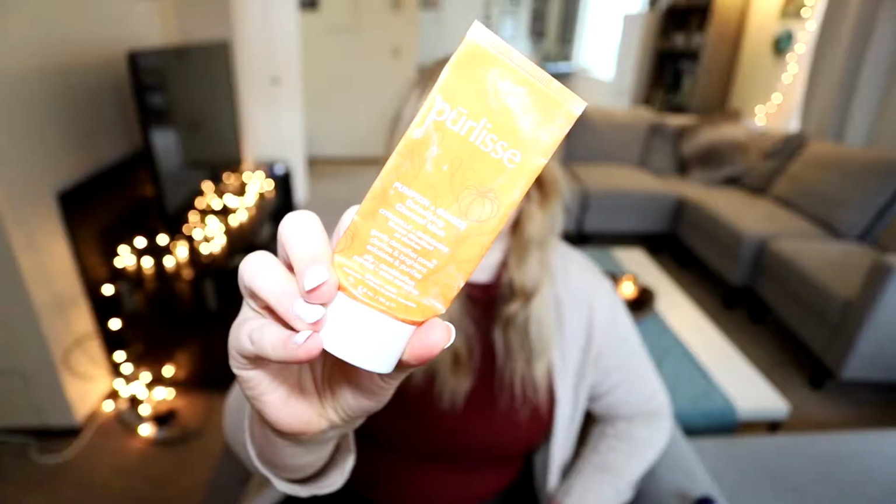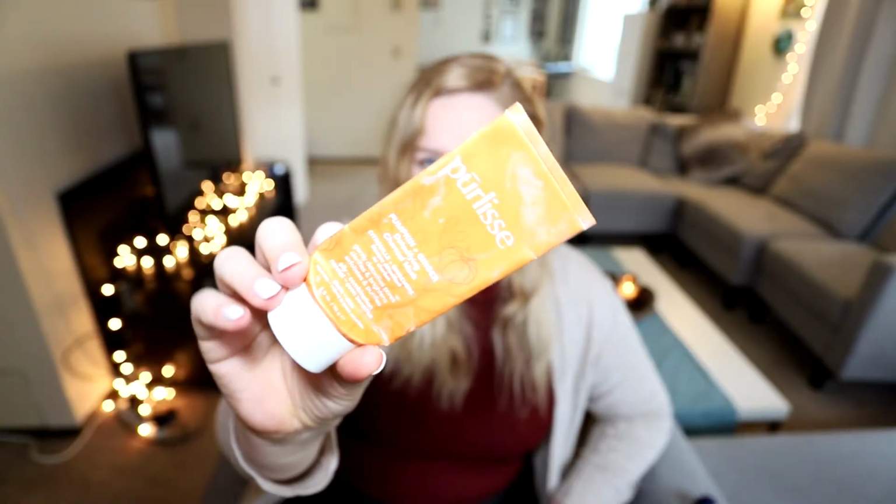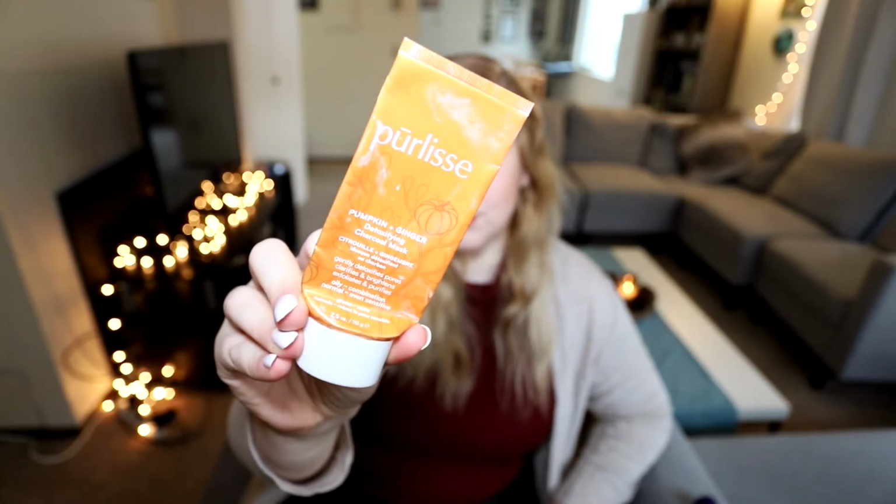I have two skincare products that I've really been enjoying throughout this month. Firstly being the Perlice Pumpkin and Ginger Detoxifying Charcoal Mask. This one was fantastic. I really need to get in a better habit of wearing mud masks since I am slightly acne prone, especially in this area. And this really helped clear up some spots.